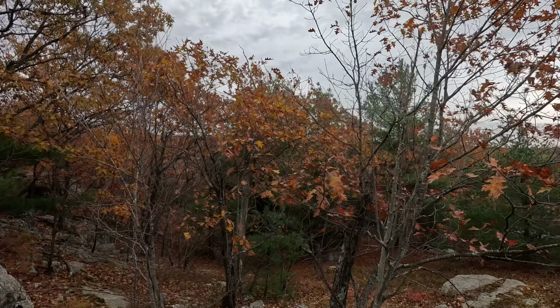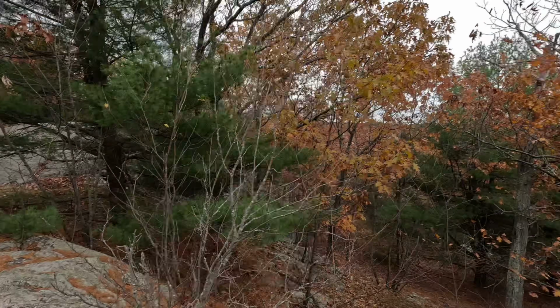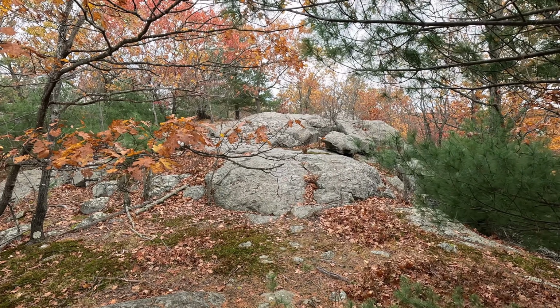Sometimes the real treasure are the male deer that stared at us threateningly along the way. Oh, there goes another one.